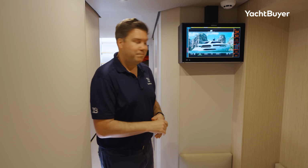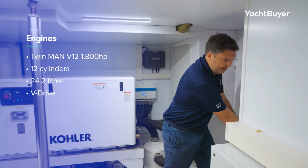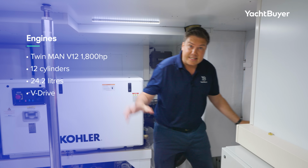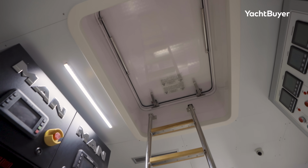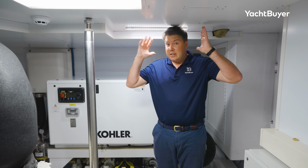Right, onto the engine room. There's a good chunky watertight door between the crew space and this engine room, but if you need to get in here quickly you can do that through a deck hatch that leads up to the cockpit, and there's a ladder that runs down between the engines. 6 feet of headroom in here.